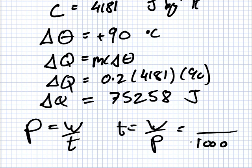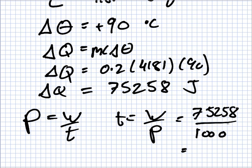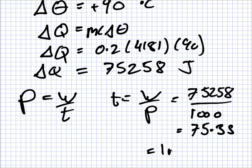What's the work being done here? Well, the work being done is putting heat energy into the water. So what number should I put on the top here? What do you think? Yeah, 75258. Okay, so what answer do we get here, please? It's going to be 75.3 seconds. So that is 1 minute and 15 seconds to boil the water.